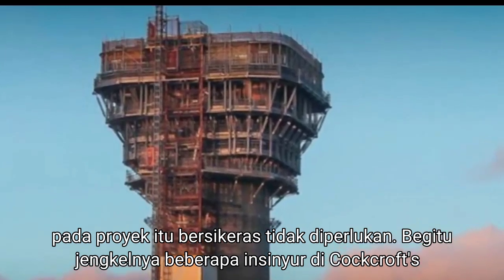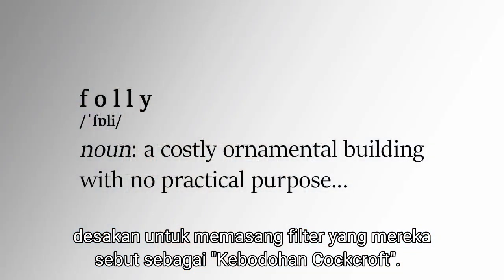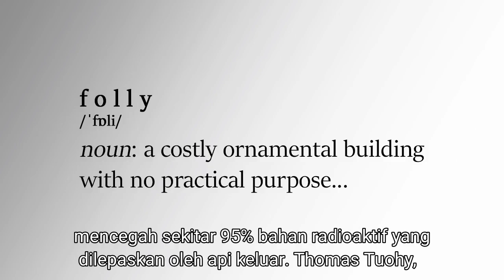So annoyed were some engineers by Cockcroft's insistence on installing filters that they took to referring to them as Cockcroft's follies. This mockery stopped immediately when the incident occurred. The filters, as it turned out, prevented around 95% of the radioactive material released by the fire from escaping.